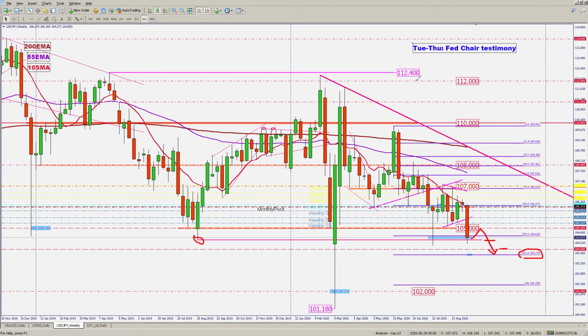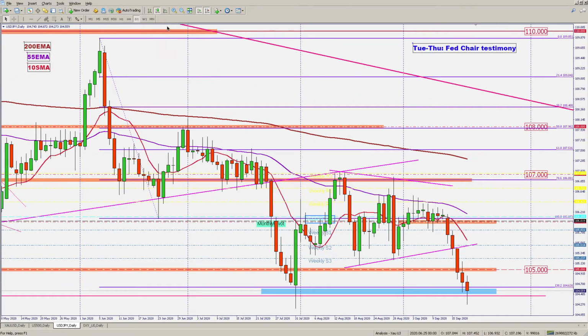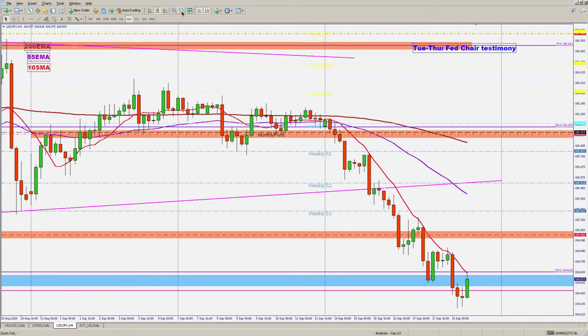Similarly, the only exposure this week is the US Fed Chair Powell's testimony for 3 nights. Let's move back to the daily time frame and the 4-hour time frame, where it has been gradually falling lower and lower.